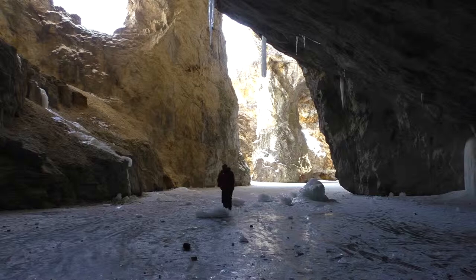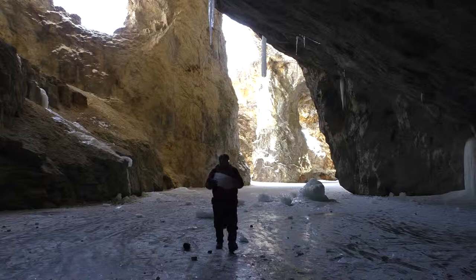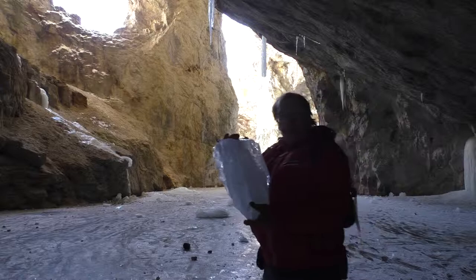Little ones. You have some bigger pieces. Now, you gotta come in here in the winter time. Keep in mind, something like this can come loose at any time. So don't take any visit to a cave as too casual, because you never know what's gonna happen.